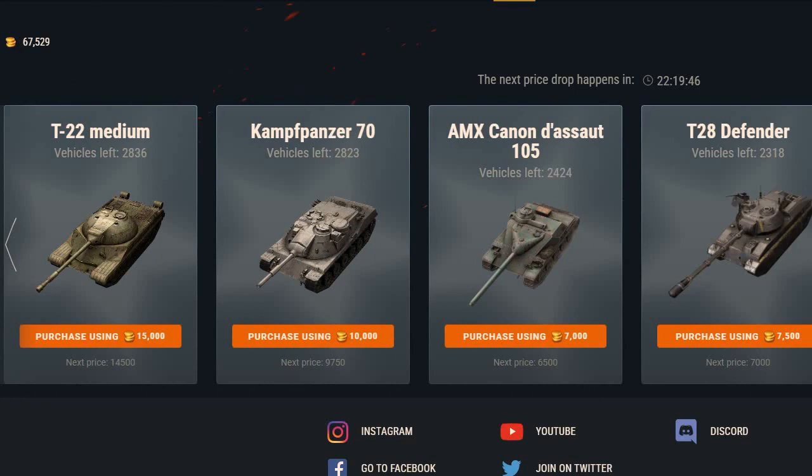way overpriced. If I'm not mistaken, it's the original premium tier 9 tank. I could be wrong about that, but I'm pretty sure it's the first one that was shoved in tier 9. At first you had to earn it, and then it was given away in charms and things like that. But it's been in the auctions for a while now. I picked up an auction a while back. It was a good price.